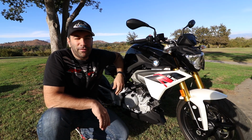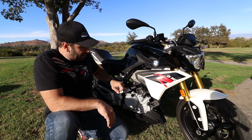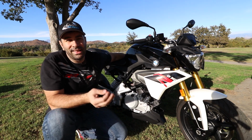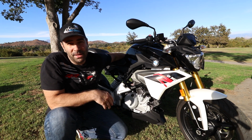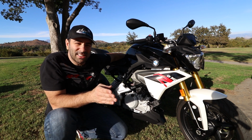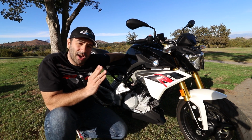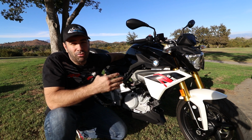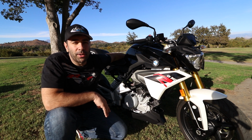So what do you get for $5,000? Well, you get the BMW quality. Good finish, you get a steel tubular frame, you get ABS as standard, that if you're new to motorcycling, well, you probably want ABS. You get a single cylinder engine. Usually single cylinder engines vibrate a lot. In this case, BMW actually has a counter shaft inside that reduces the vibration of the engine at all RPMs. So that is not going to be a problem.